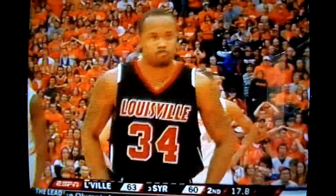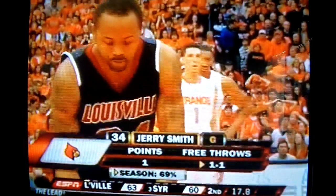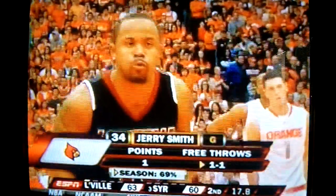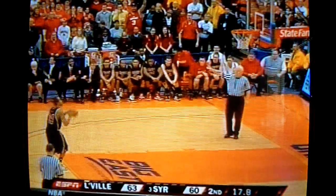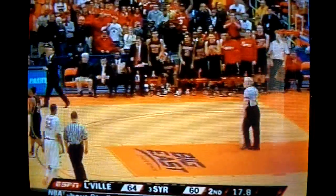I mean, look, I could see how the official believed it was an intentional foul. They're tussling for the ball. Hand winds up on the shoulder rather than the ball. It's still pulling away, but in this kind of game, you realize some discretion. It's a pretty tough call. First 2 points for Smith.